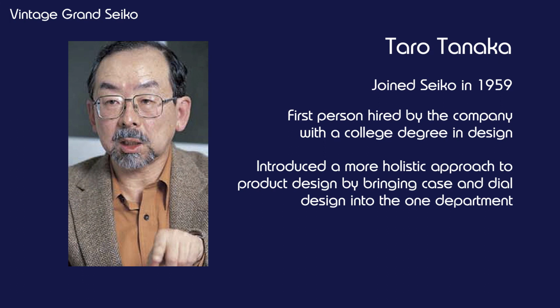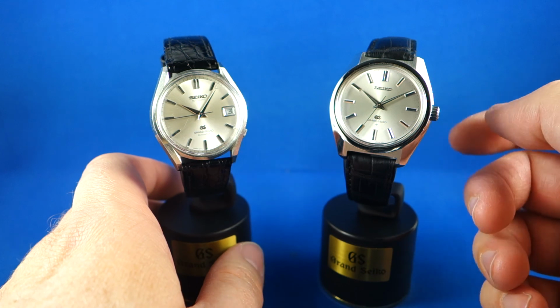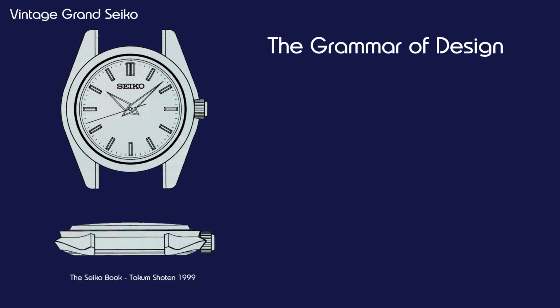Tanaka's aim was to take a more holistic approach to the design of the product, and to make watches that were distinctive to Seiko, so that they would stand out in a display case next to the competition. To that end, by 1962 he had come up with a set of design rules inspired by gem cutting that Seiko referred to as the grammar of design. This can be broken down into 4 principles.